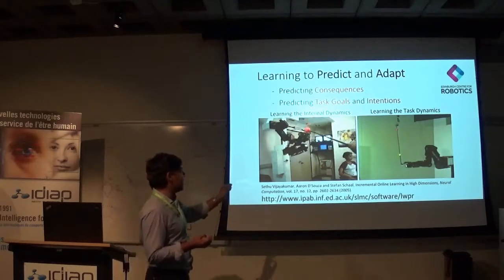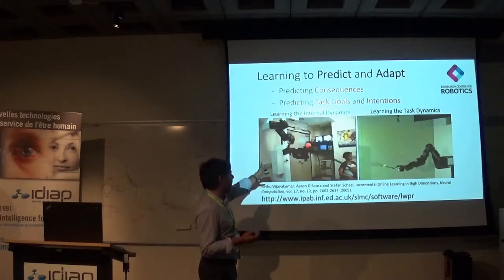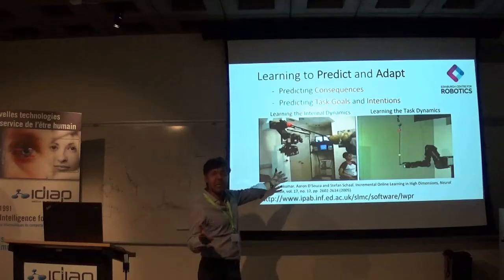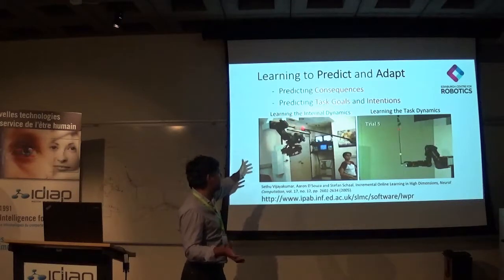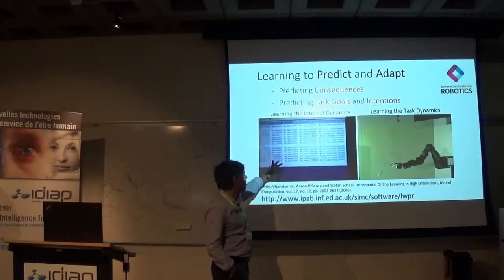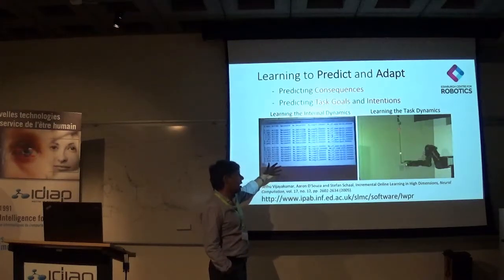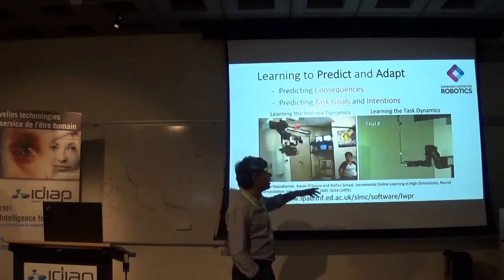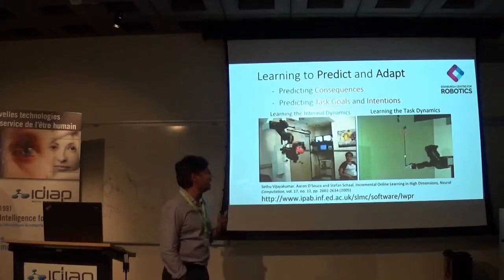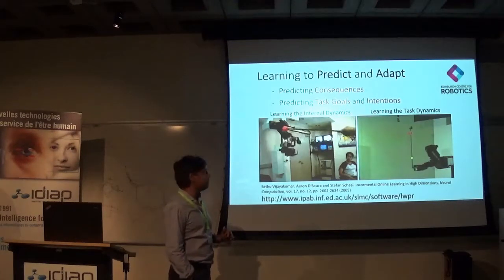This is work that we've done where we're using data from learning, and again at EDF here, Sylvain does a lot of that work, using the data to learn, in this case, the inverse dynamics of the arm, and then later on here, using data to learn the torque dynamics of the pole that you're trying to control.